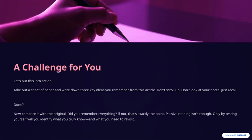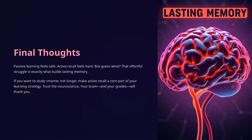Did you remember everything? If not, that's exactly the point. Passive reading isn't enough. Only by testing yourself will you identify what you truly know and what you need to revisit. Final thoughts. Passive learning feels safe. Active recall feels hard. But guess what? That effortful struggle is exactly what builds lasting memory.